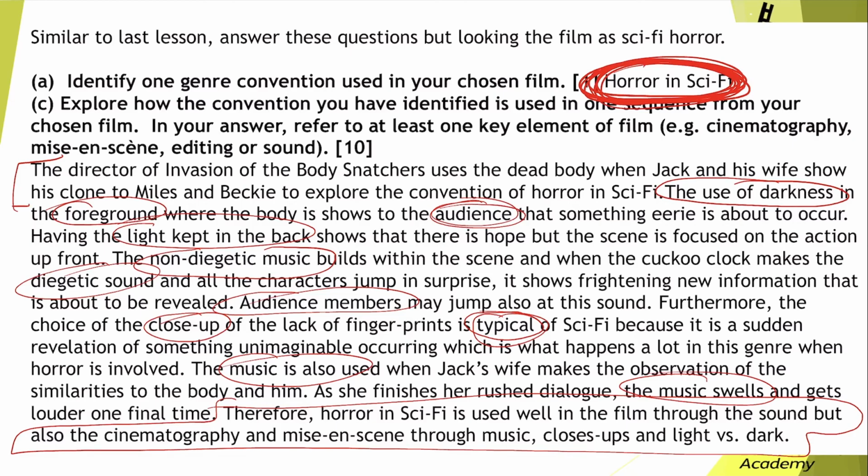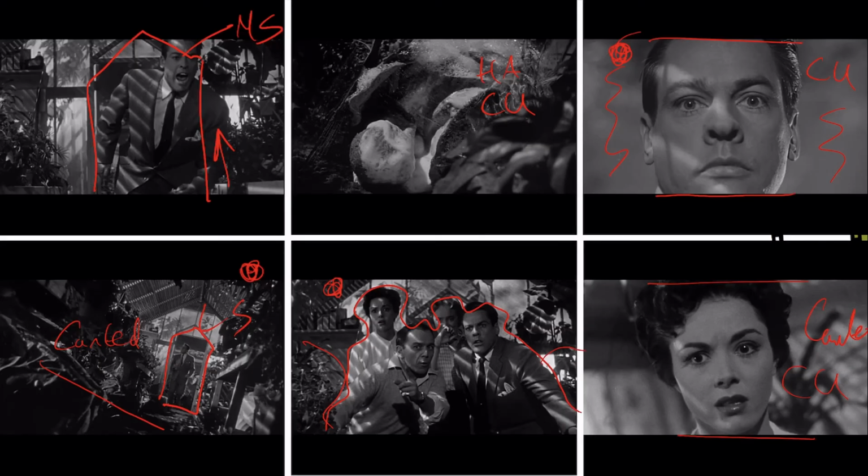Also, I'd like a bit of feedback on how I've done this lesson with annotating some of the shots. Does this help a little bit? You let me know, okay?